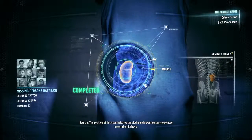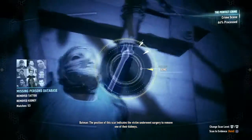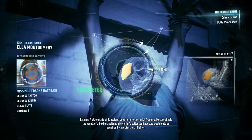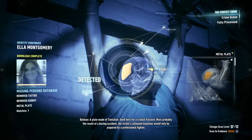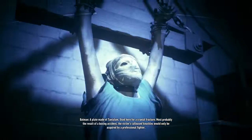The position of this scar indicates the victim underwent surgery to remove one of their kidneys. A plate made of tantalum, used here for a cranial fracture, most probably the result of a boxing accident. The victim's callous knuckles would only be acquired by a professional fighter.